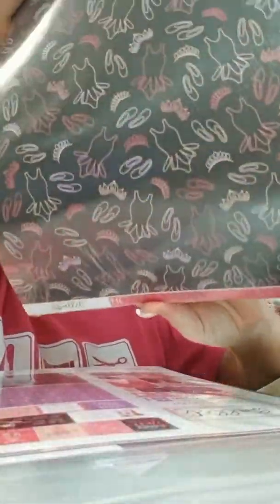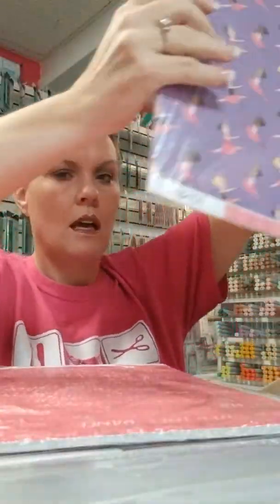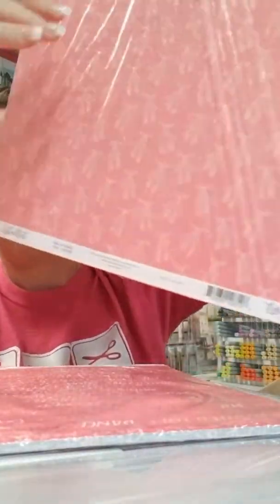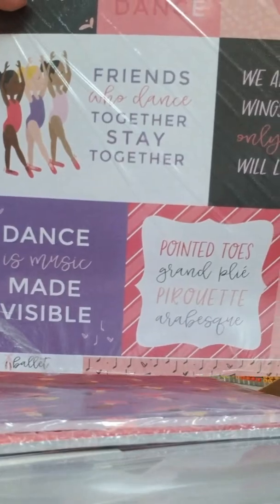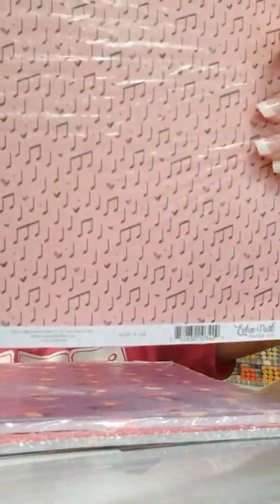But we do have individual papers of the dance paper as well. Look at those cute little tutu papers. And this is kind of a little bit more ballet than just standard dance, because there's a lot of shoes and tutus and things like that, but it's not just ballet.